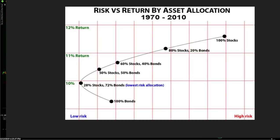Okay, and so quickly we're just going to turn to this chart here. I would encourage you to do a Google search on the term. It's called the efficient frontier. So mix it in with the term asset allocation. Just a real quick crash course for those of you not familiar. What is asset allocation? Well, you have different asset classes.